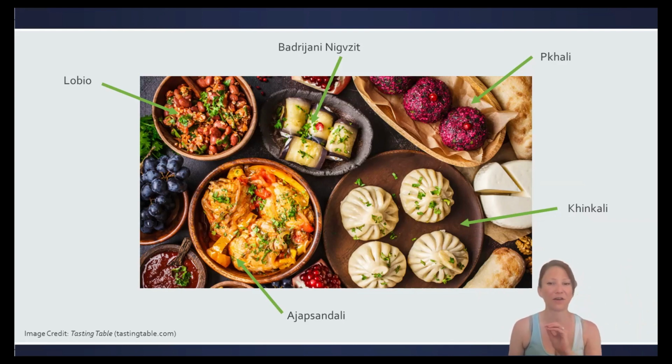The kali are walnut. They're sweeter, but they're like these walnut balls, basically. The khinkali are exactly as they look. They're dumplings or buns or however you want to call them. And then your ajap sandali is like a meaty kind of stew. So you can see how you could have both reds and whites at the table and your different foods will pair with your different wines.